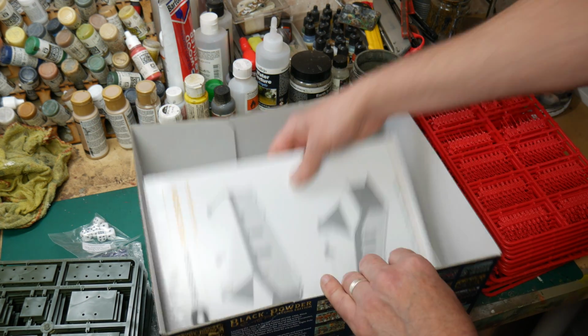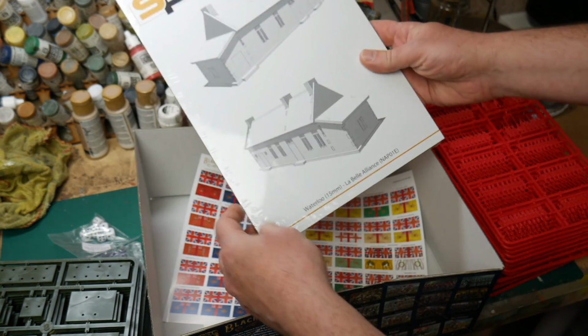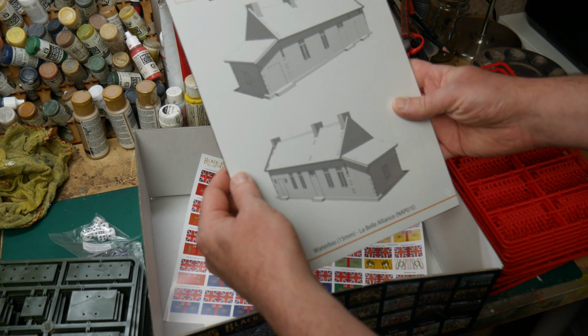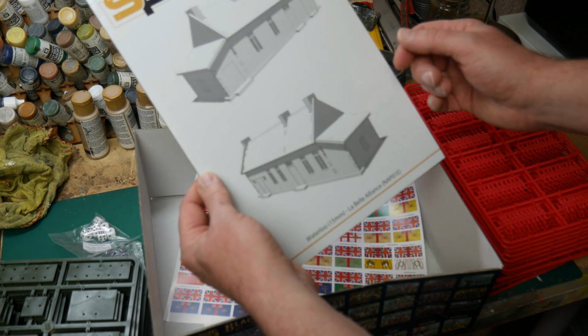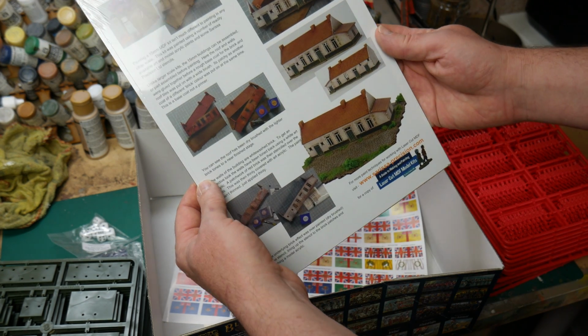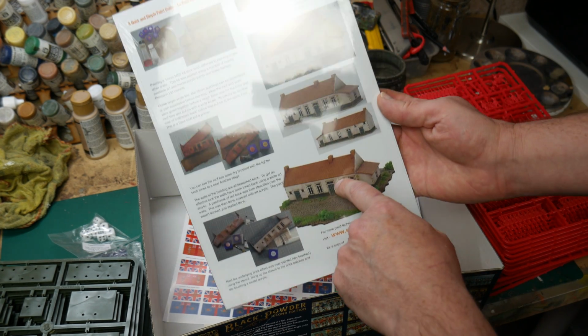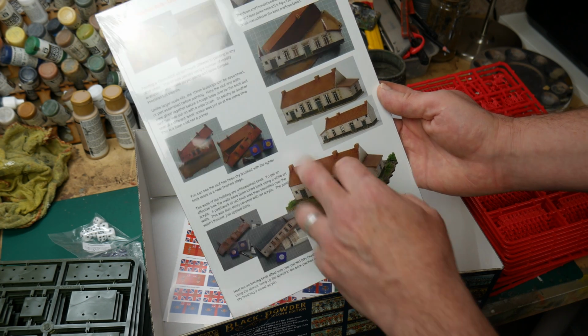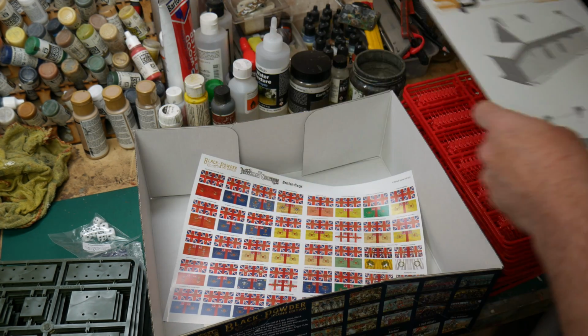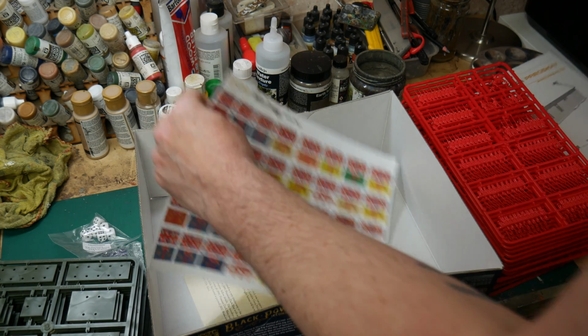And then we also have here, this is Waterloo 50mm La Belle Alliance by Sarissa. So this is a nice little building for them. I've got some ideas already what I'm going to do with that. That will be very useful. So there you go, it shows you how to build and paint it. That's something I'm going to look forward to doing. I always like Sarissa's stuff, very nicely made they are.